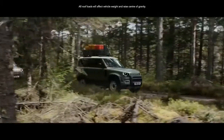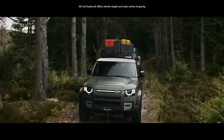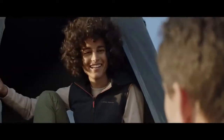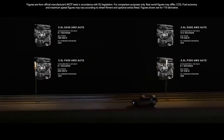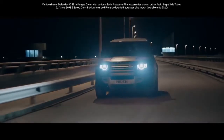And if you've ample gear on top, it's not a problem. The dynamic carrying load allows for up to 168 kilograms. Its static load, Land Rover's best, allows for up to 300 kilograms, meaning you can make more of your adventure. There's also a range of engines to choose from, two diesel and two petrol. And with the addition of mild hybrid electric vehicle technology, you'll not only reduce emissions, but also improve fuel economy.